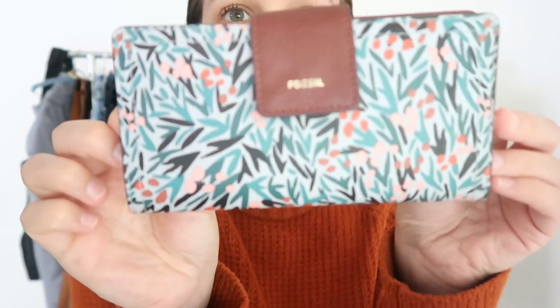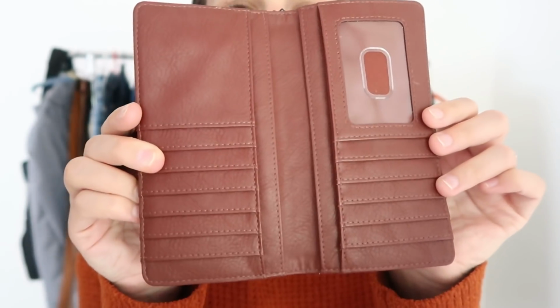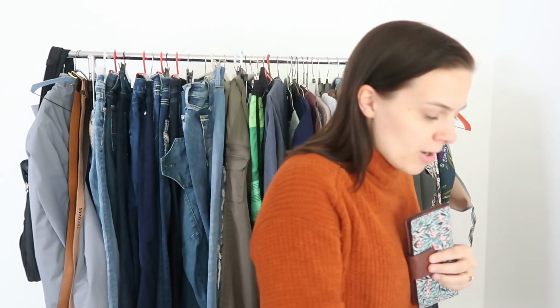Next is this cute little Fossil wallet. My mom found this. It is in extremely good condition, no signs of wear at all. So this was a great pickup from my mom.